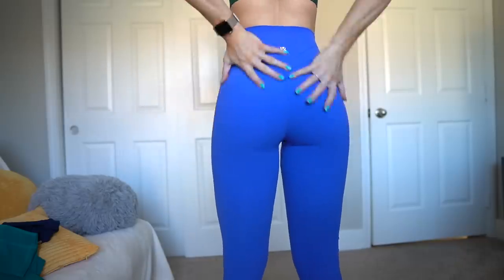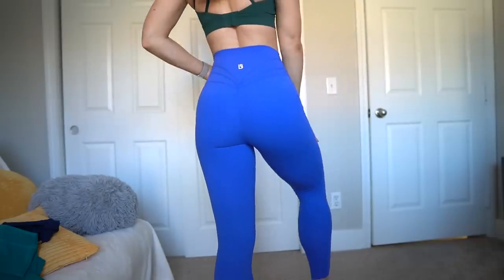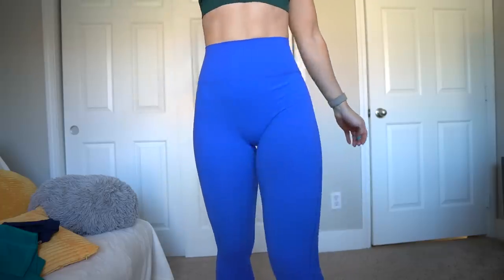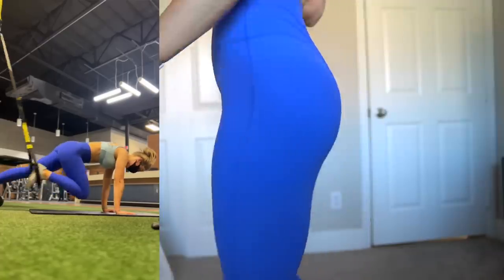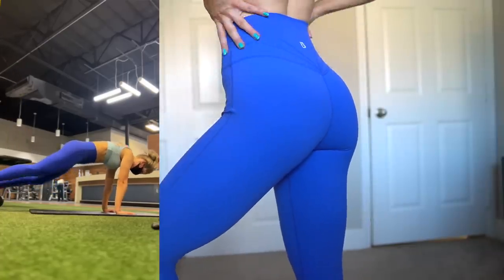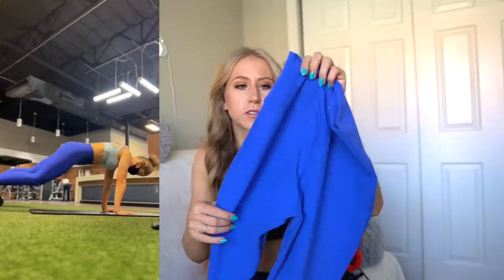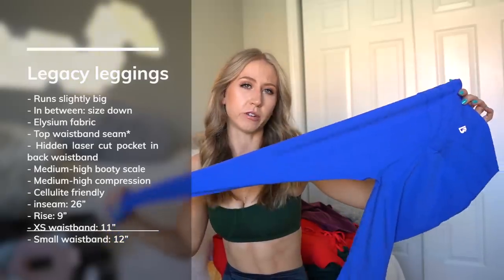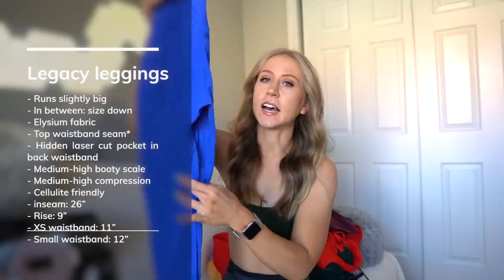I wear a size small, no band at the top, no front seam, small little crotch gusset, and they're also flattering on the glutes without being a super pronounced glute contour. They just have those little butterfly seams in the back that slightly curve around the glutes. These are usually about a medium compression on me. They will attract some pet fur because of the fabric, but they're just a classic Buffbunny legging, and if you haven't tried them yet, you gotta try them.